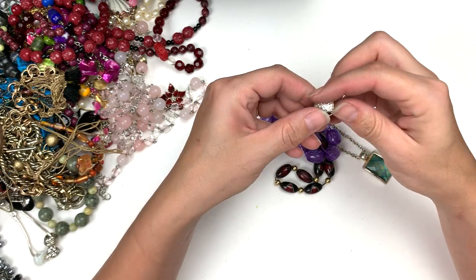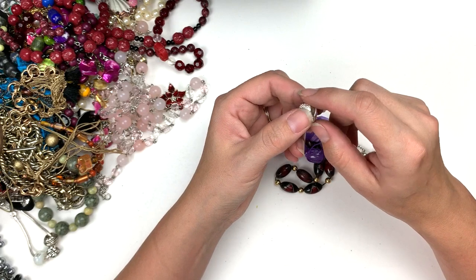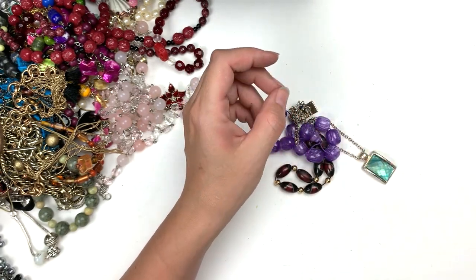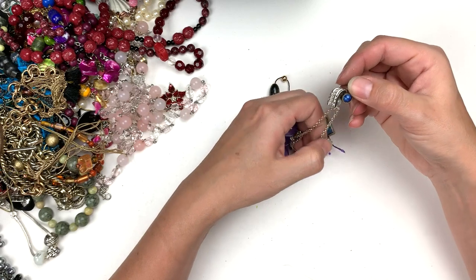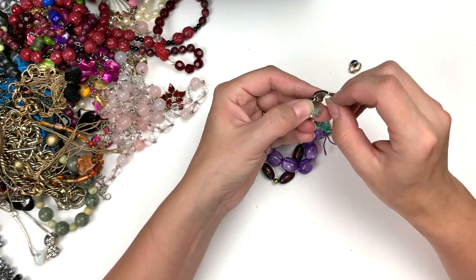It's a magnet and it clasps, and I think it just clasps over your necklace. Yeah, I've got a few of these. I'll have to glue that magnet back in if I want to have it. I think we're dealing with more magnets over here. Okay, here we go.